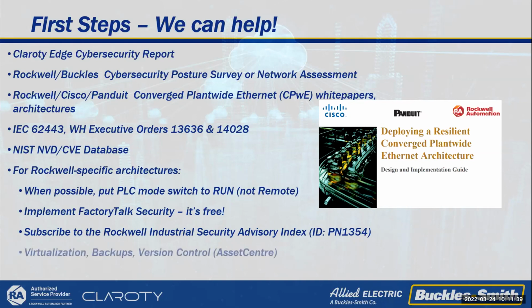And then just also like on IT networks, OT networks just need to be able to prepare for and respond to not just cyber attacks, but disasters, hardware failures, or anything else that can cause downtime.